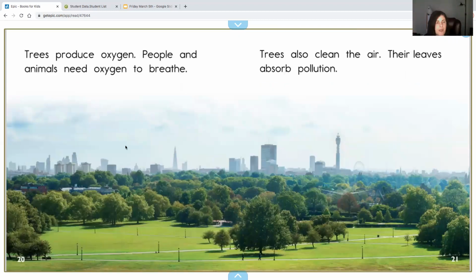Trees produce oxygen. People and animals need oxygen to breathe. That's the air that we breathe. We need the clean oxygen to breathe. Trees also clean the air. Their leaves absorb pollution. So absorb means it sucks it in. It sucks in that pollution so that people aren't breathing that bad air.